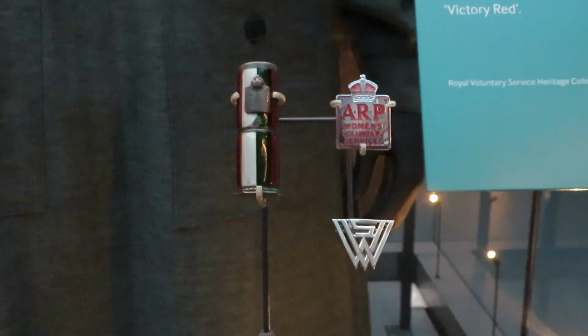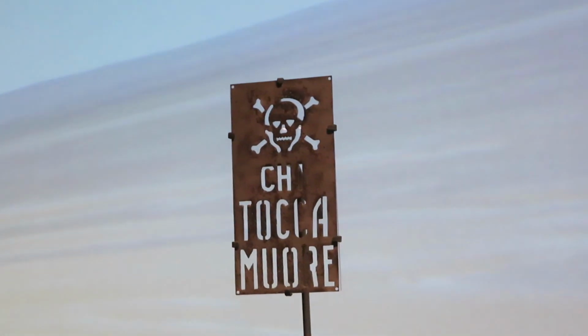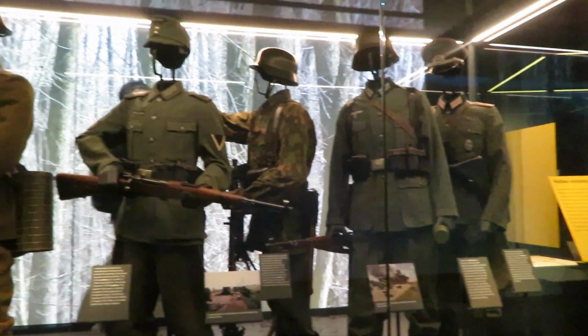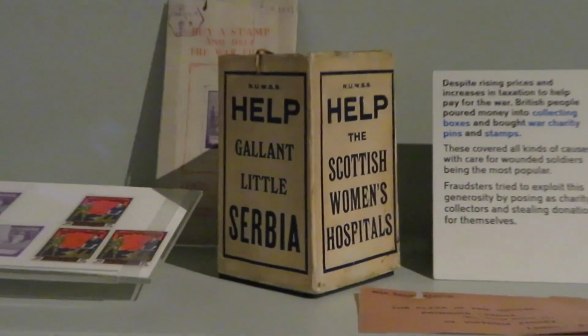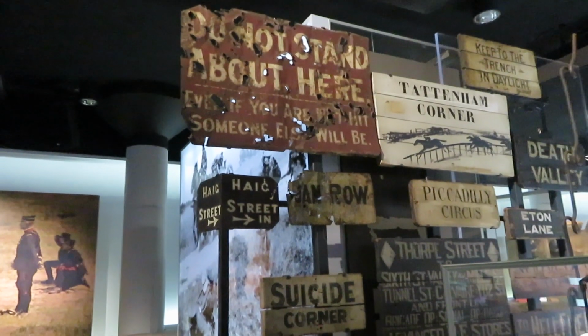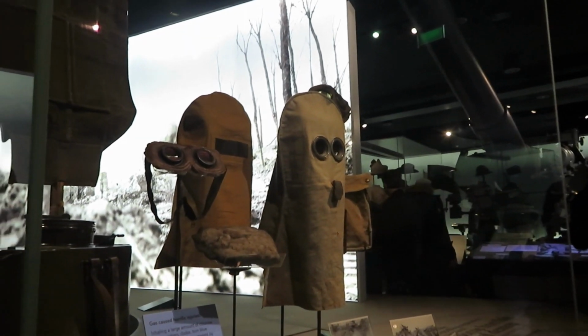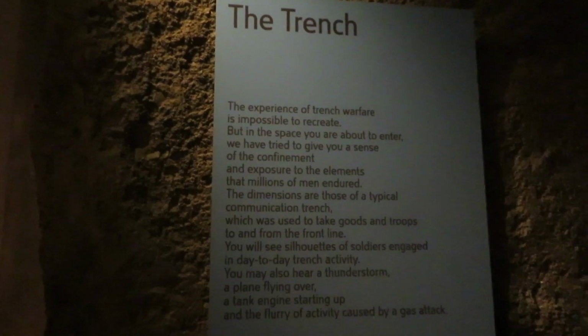Spanning 2 floors, these vast galleries bring together the stories of real people from diverse communities to examine the complex relationship between the Holocaust and the consequences of the Second World War. Other permanent galleries include the First World War galleries, Lord Ashcroft's Gallery Extraordinary Heroes, Peace and Security 1945 to 2015, Turning Points 1934 to 1945, and Witness to War.